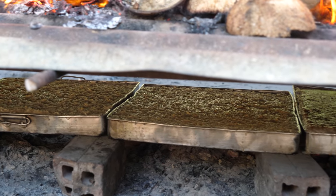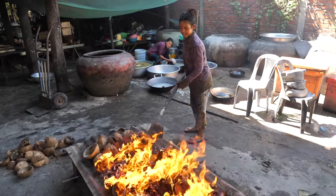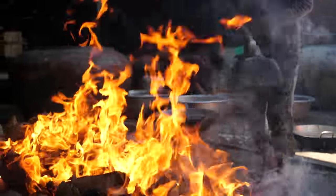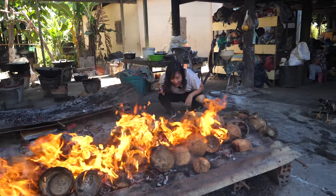I can see it bubbling right up. Whoa. And I think that what will happen is that the aroma from that coconut husk will permeate right inside that cake, and it'll be absolutely phenomenal tasting. Wow.